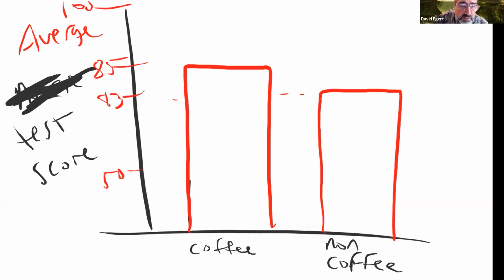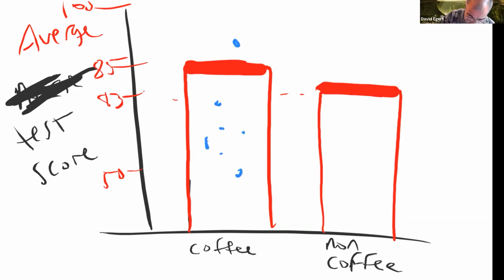So someone could look at this and say, okay, on average, the people who drink coffee seem to do better on the test than the people who don't drink coffee. And that's one piece of information. But the other piece of information you really would like to know is how much do these averages really represent the data that I measured? So for this measure of dispersion, one thing you can do is look at the range of the data. If I look at the actual scores that I averaged, they were all over from here to here, and the average happened to be right there.